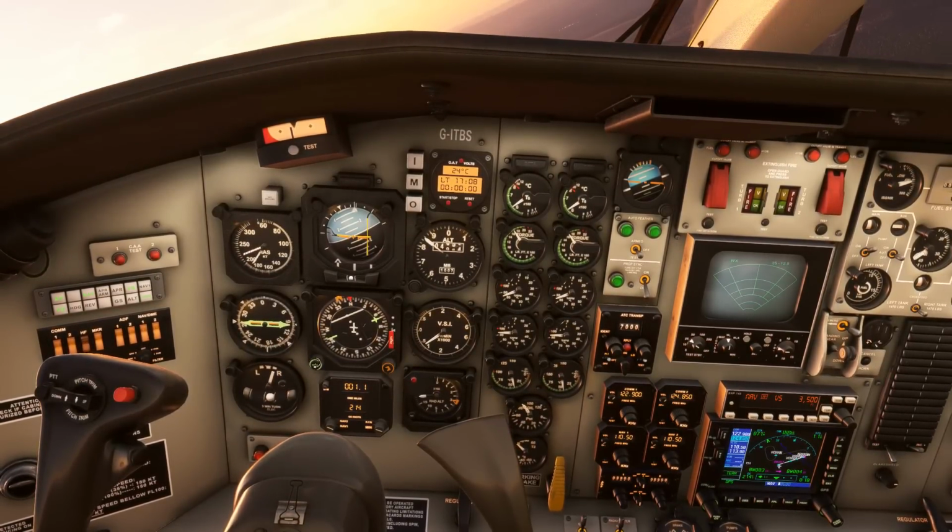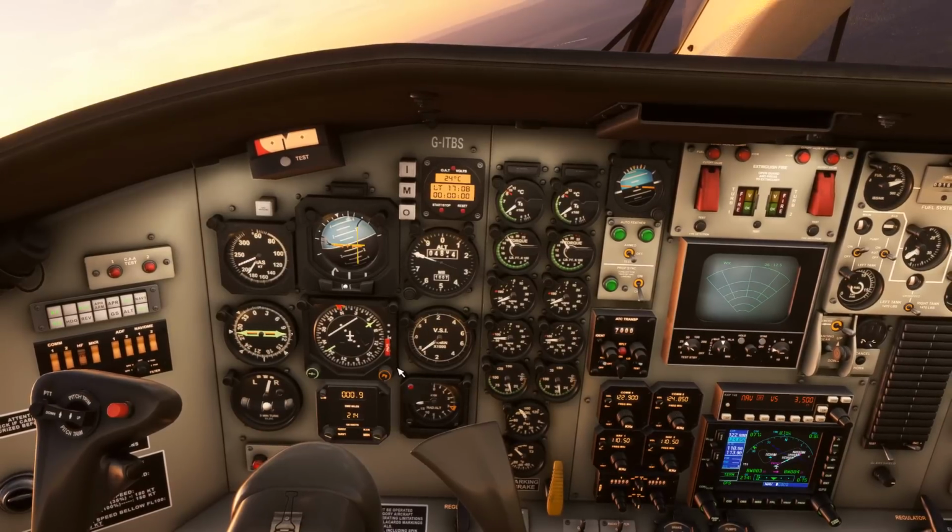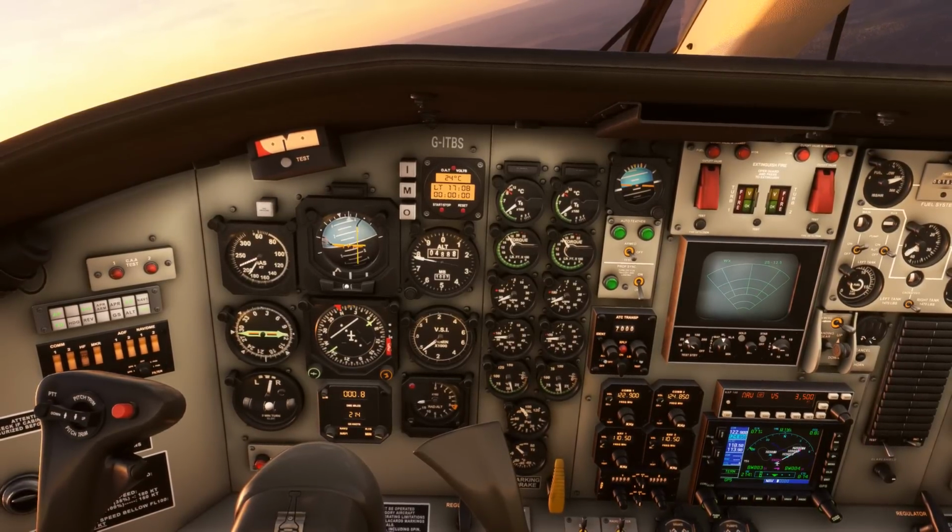071, we'll center up the heading bug. And as soon as we've done that, we can set 2,800 feet.